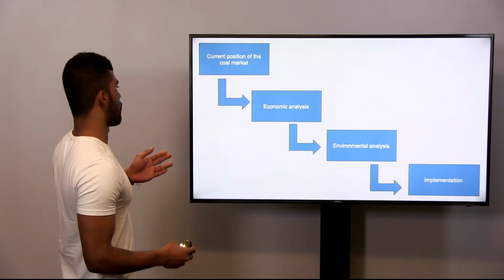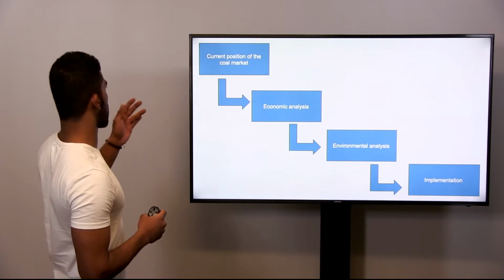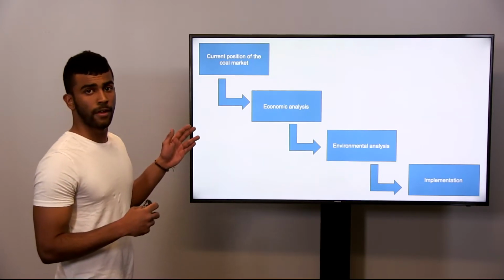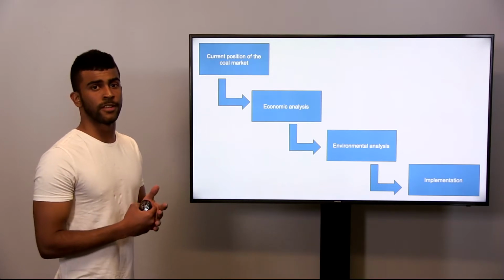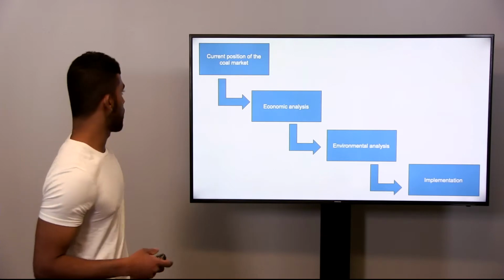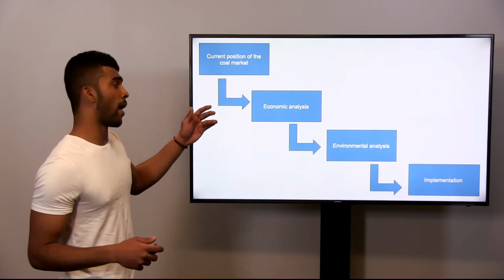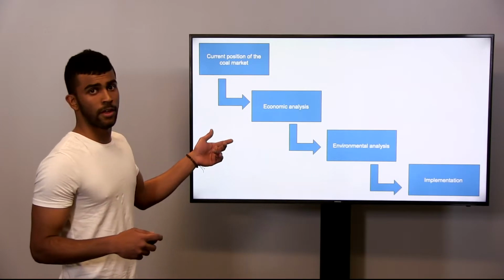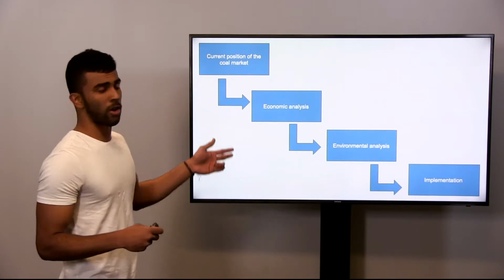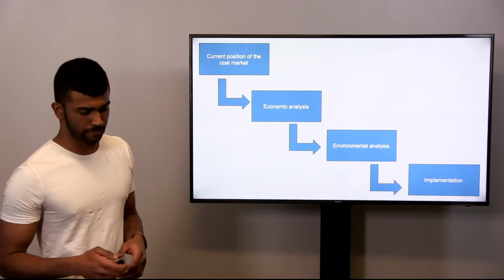This is a flowchart of our presentation today, and what I'll be covering is the current position of the coal market, and I'll give you some statistics so as to explain why it's going to decline. We'll move on to an economic analysis followed by an environmental analysis, and then we're going to talk about how this could be implemented in today's climate.